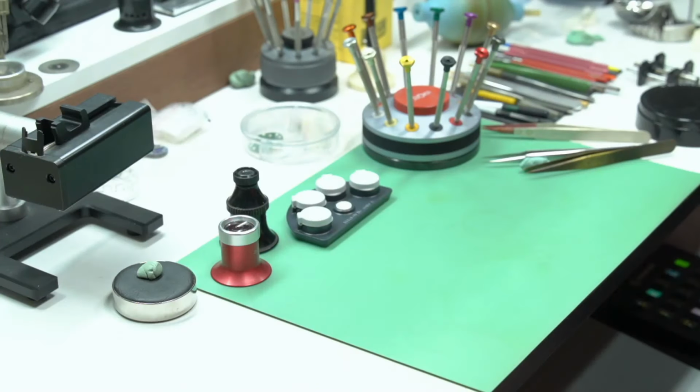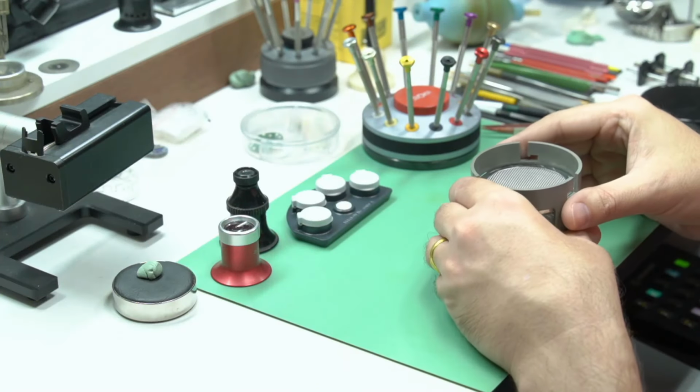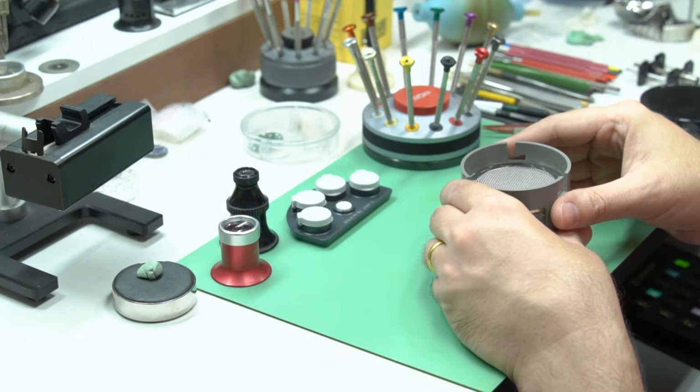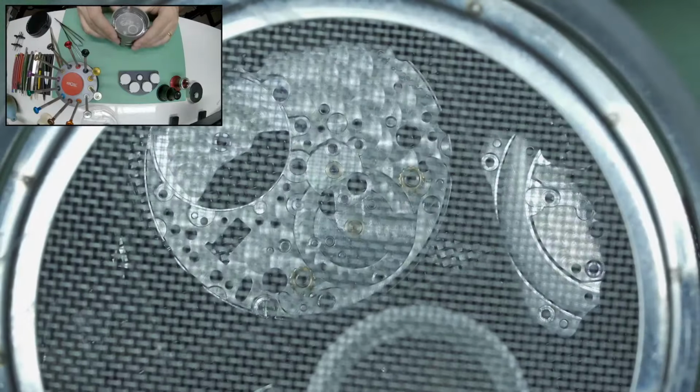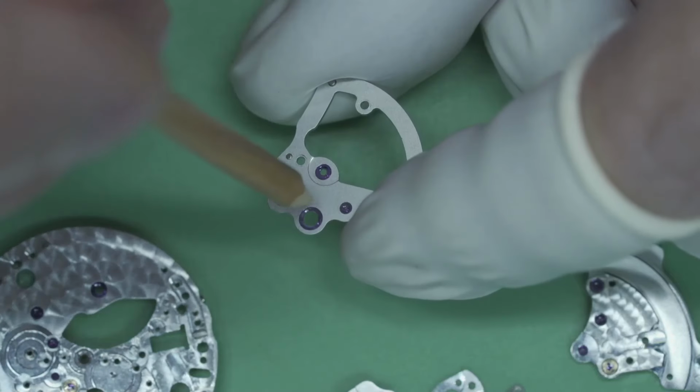Now I've cleaned most of the parts in the machine and will clean some manually. I'll also need to treat some of the parts with a product called Fixer Drop, which will help to prevent the new fresh oil from leaving its position.